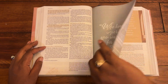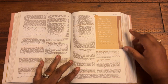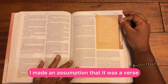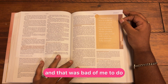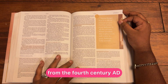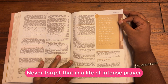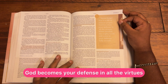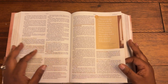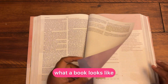And we have basically a call out verse here. Well, no, this is not a call out verse. I made an assumption that it was a verse, and that was bad of me to do. This is a quote by Theodora of Alexandria from the 4th century AD, who is a desert mother. Never forget that in a life of intense prayer, God becomes your defense in all the virtues. When needed, the mighty Lord will come to your defense fully armed. So that is an example of what a book looks like.